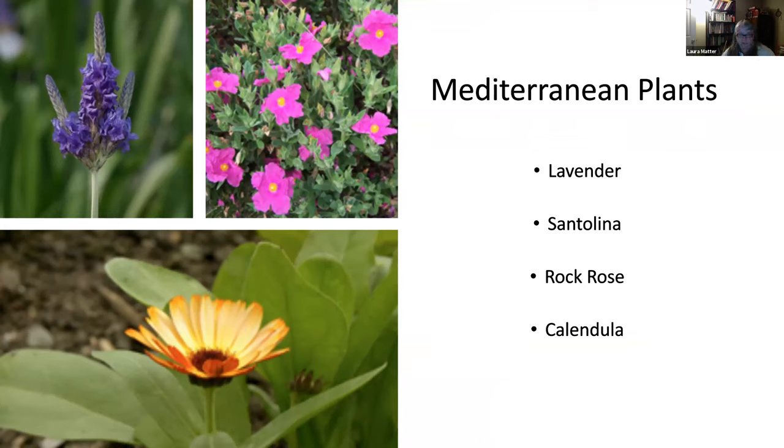And then calendula is sort of this classic community garden plant that everybody grows. Wonderful for harvesting for herbal use, but also will self-seed. And so you can just plant it once and just always have a little patch of it. It can go all over the place, so you want to be harvesting those flowers so you don't have as much seed spread.